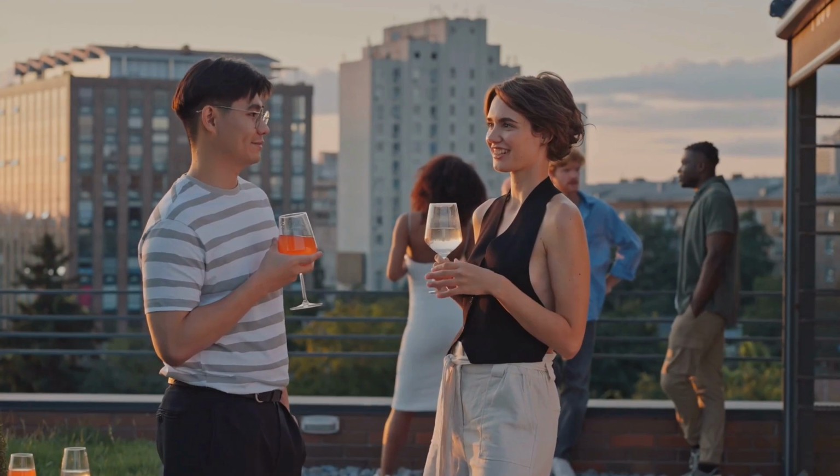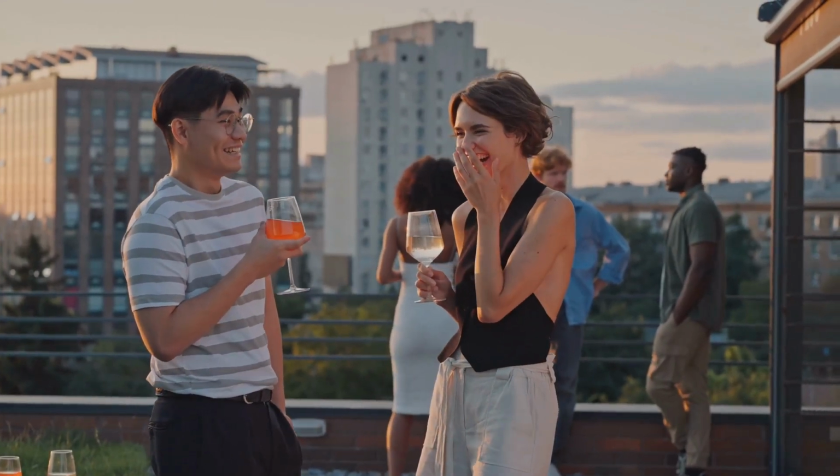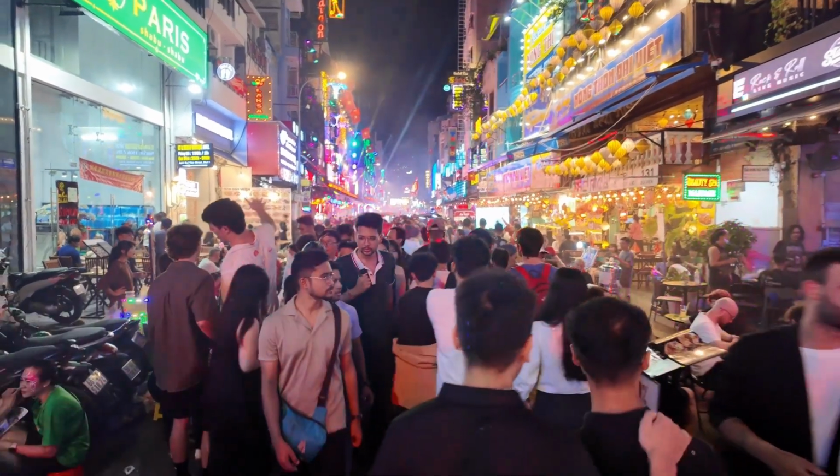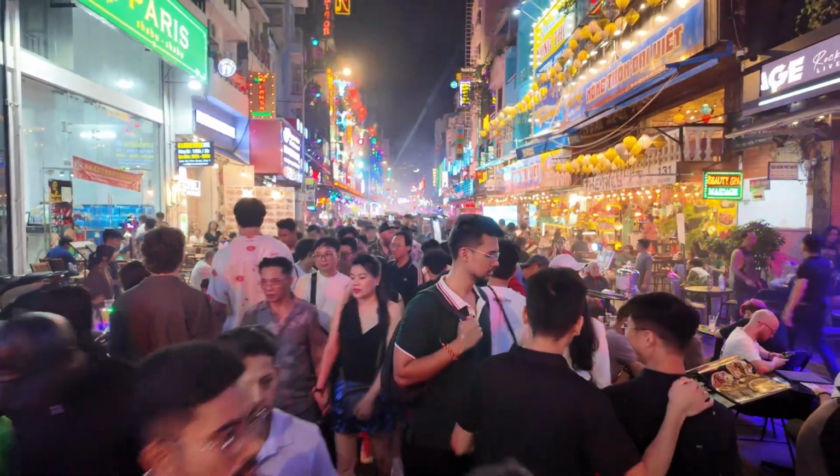We grabbed a drink at a rooftop bar, soaking up the panoramic views of the city lights. The atmosphere was buzzing, with locals and travelers alike mingling and enjoying the warm summer night.